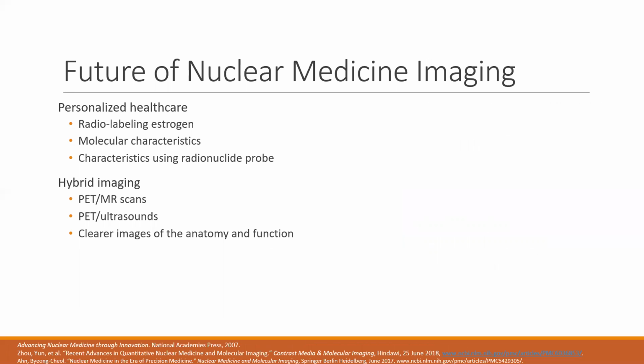An example of this includes using radio-labeled estrogen in order to see if the breast tumor has a HER2 gene active, allowing for certain medicines to be more effective against it. Another bright future of nuclear imaging is the creation of even more hybrid scans, such as the PET ultrasound scan and the more advanced PET MR scans, which allow for even clearer images of the anatomy and functions of the body.